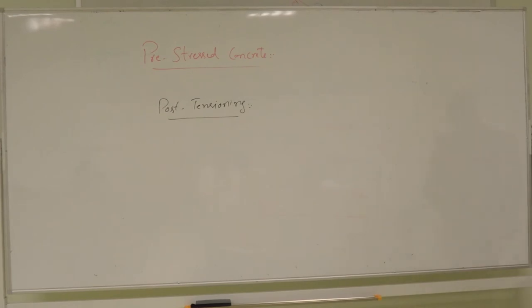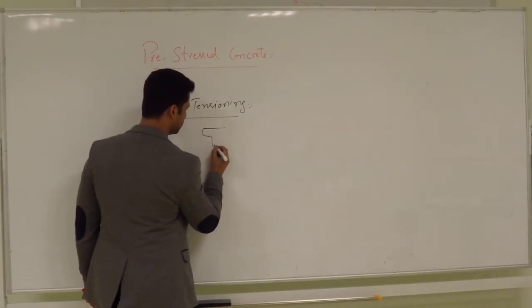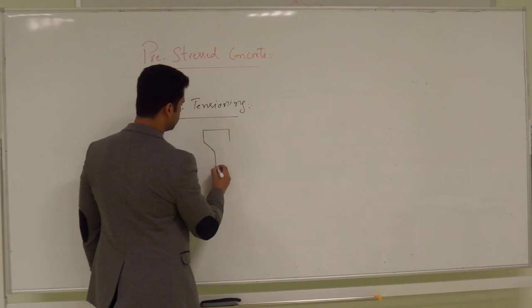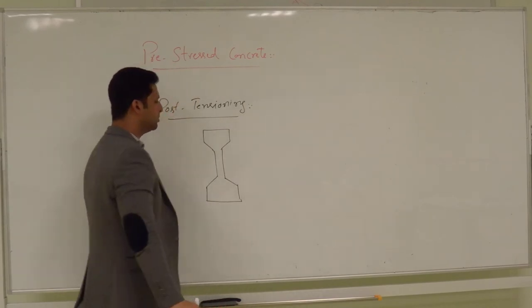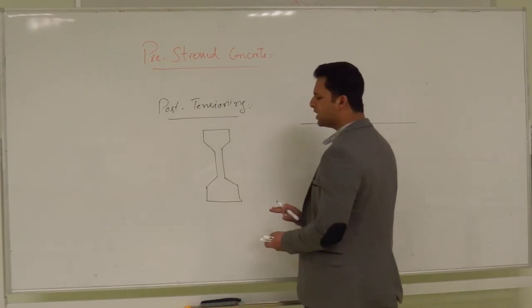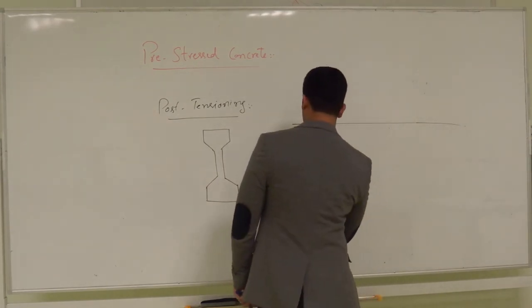We put a wire, for example, in a bridge girder. Let's talk about a bridge girder. Or let's suppose I make this I-beam, a concrete beam. It could be rectangular, it could be an I-shape, it could be of any shape, it could be a box girder, no problem. For example, along the length, this beam should look something like this.